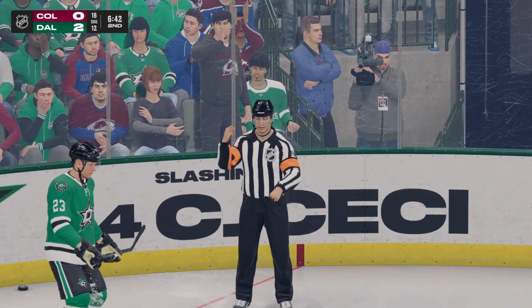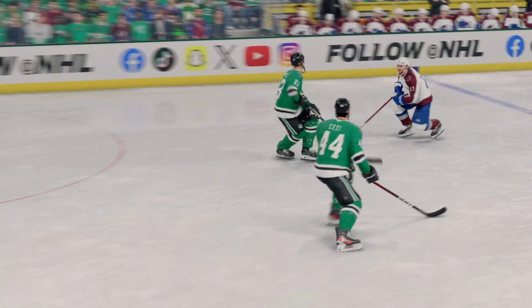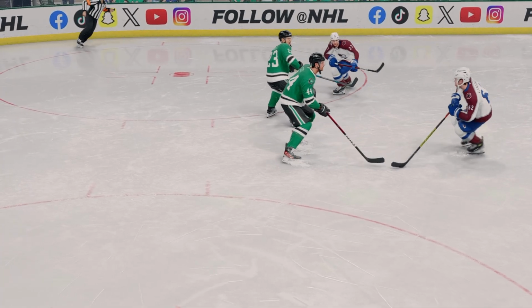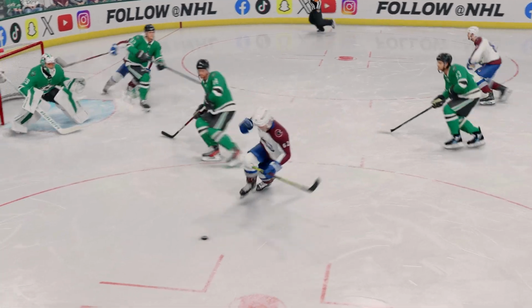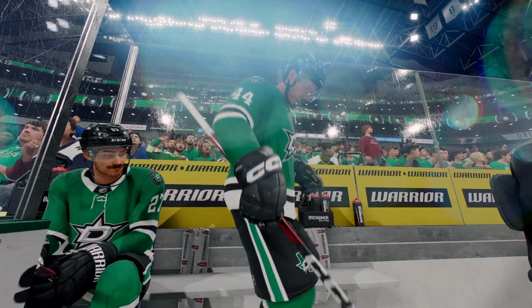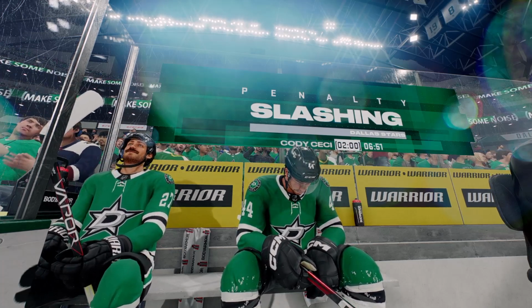And another call against the home team, and these fans have, I think they've had enough. They've had enough, and they're booing at the officials. And for the players, this is so frustrating. You try and kind of get the temperature of the way the official's going to call the game, and it's real tough to read when you get 3 in a row like that.